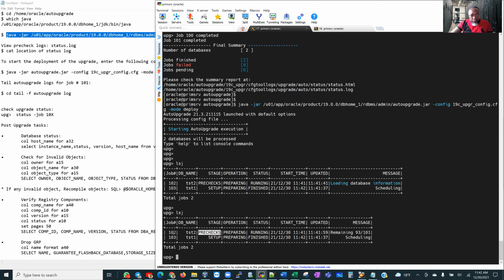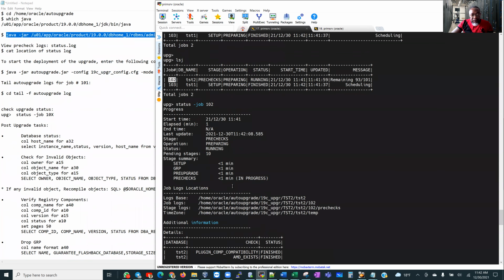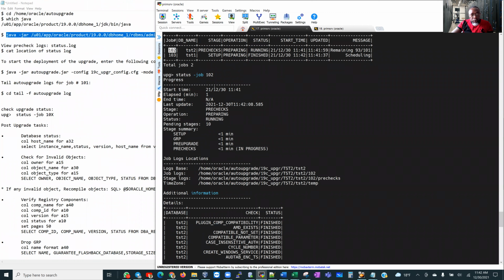So if I wanted to go into a little bit more detail on job 102, I would go with status of job 102. And let's see what that gives, right? So status of job 102: pre-checks, set up guarantee restore point.